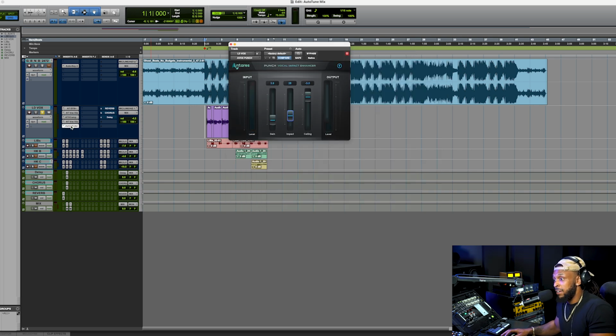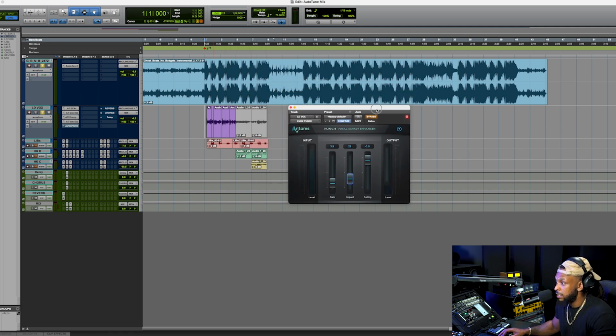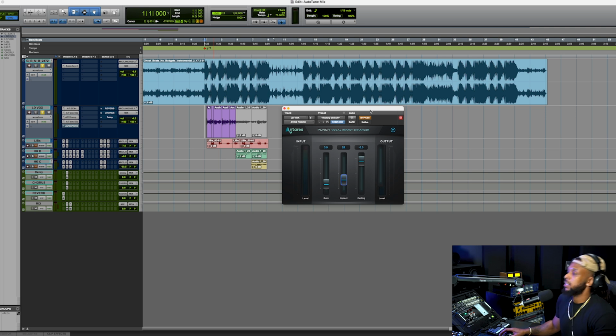Now, this plugin right here is a little gem. Let me play this in conjunction with the beat real quick, and I'm going to bypass this. This is called the Punch. Now, it says it's a vocal impact enhancer, but you might have seen in some of my past videos, I've actually used this on 2-track beats. I've used it on instruments, anything that I just want to have a little bit more oomph in the mix. This really helps to bring that chest out of whatever signal that you put it on in the mix, I should say. Let's listen to this before and after. So right now, this plugin is bypassed. I'm going to bring it in in just 1 second.